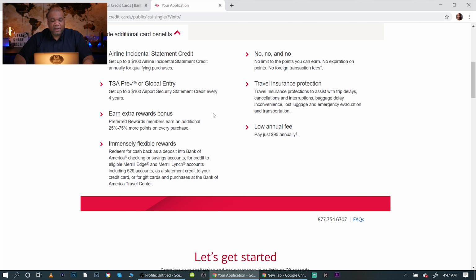So just something to consider down the road, if you get certain credit cards, Chase, American Express, Citi, they all have pretty good transfer partners, as well as Venture, Capital One now has transfer partners. So when you get into that area, that's when you can really maximize on the points.